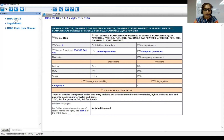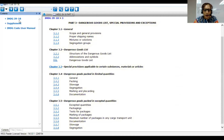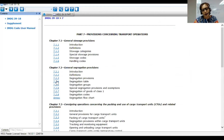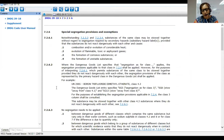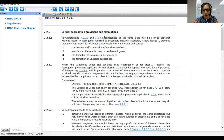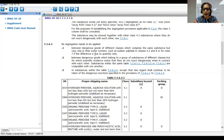Okay, so back to, I know it's a draggy bit that we have to see the 7, but we have to see the 7, okay? We have to see, for instance, on these exemptions, there are special provisions and exemptions. So this is an exemption kind, right? This is an exemption. This is an exemption. And then this is another exemption. They say that no segregation is needed between these. Now this third one is a new entry.